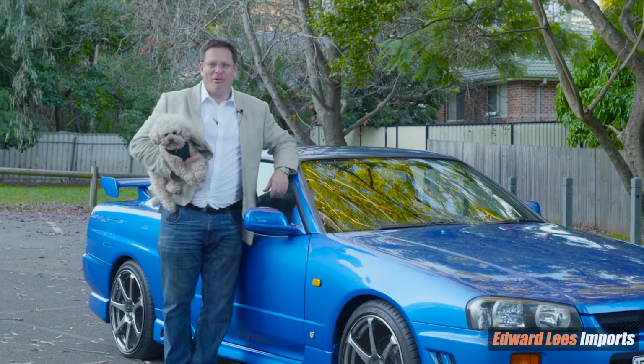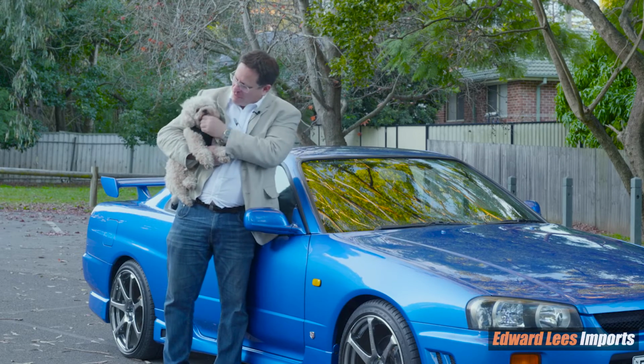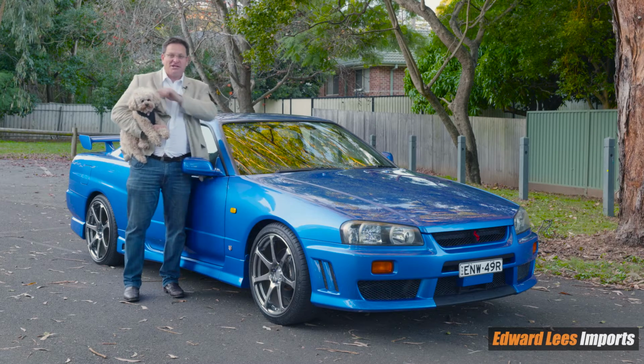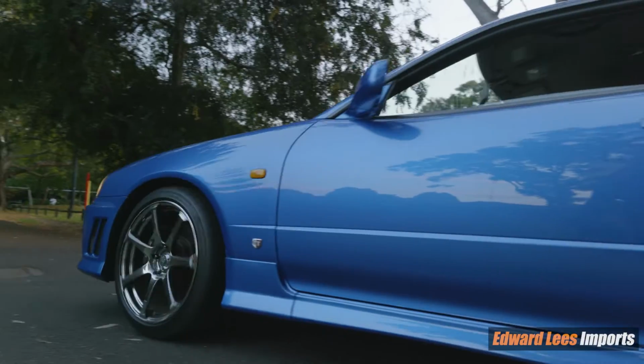Here from Edward Lee's Imports, and this is Fluffy, the sales manager, my trusty assistant. This is a story about one of my favourite cars, the Nissan Skyline GTST.